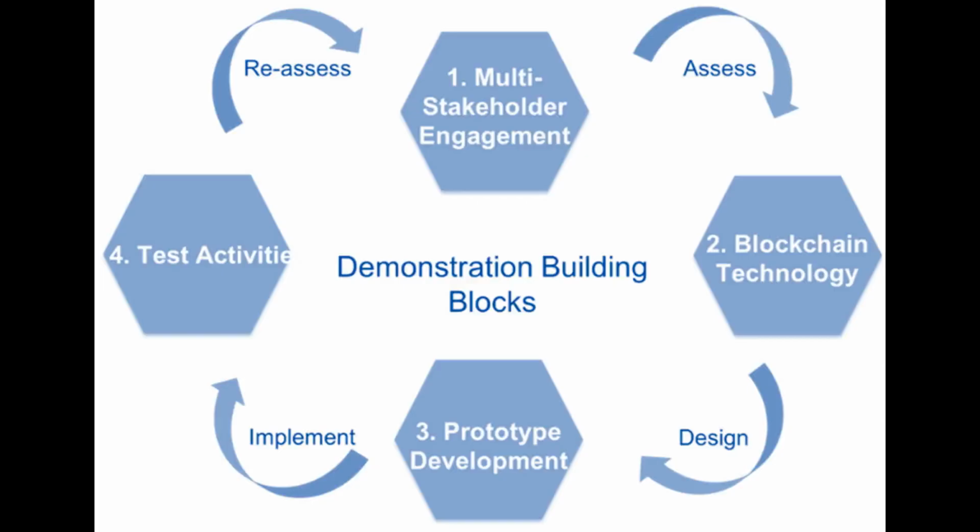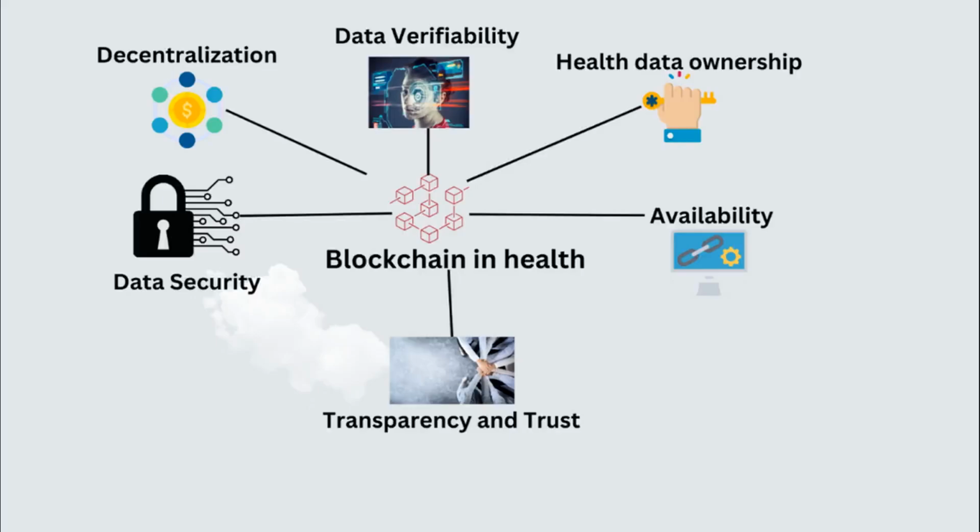5. Evolution of stakeholder engagement models. By mid-2025, governments will likely adopt more inclusive stakeholder engagement models reflecting the diverse perspectives of citizens, businesses, and technology providers. This collaborative approach will enhance the design and functionality of blockchain systems, ensuring they meet the needs of all users. Potential challenges. While the outlook is optimistic, several challenges may hinder the seamless integration of blockchain technology.